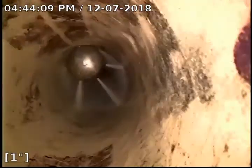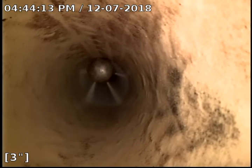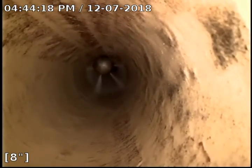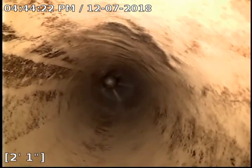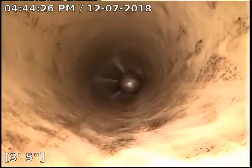Alright, so this is building 28. It has two lines. One comes out on the left side, one comes out on the right side. That's the end of the line. The lines tie together in the middle of the building. So we're currently cleaning the left side of building 28.